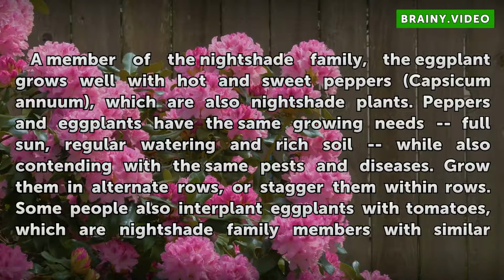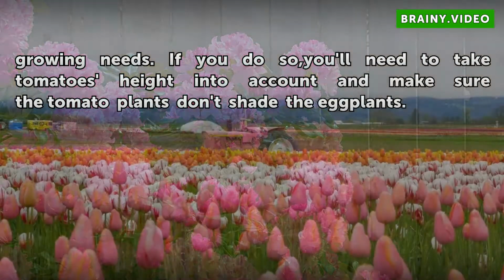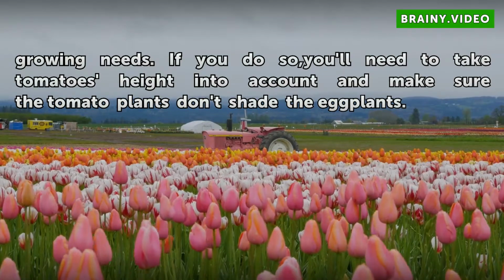Some people also interplant eggplants with tomatoes, which are nightshade family members with similar growing needs. If you do so, you'll need to take tomatoes' height into account and make sure the tomato plants don't shade the eggplants.